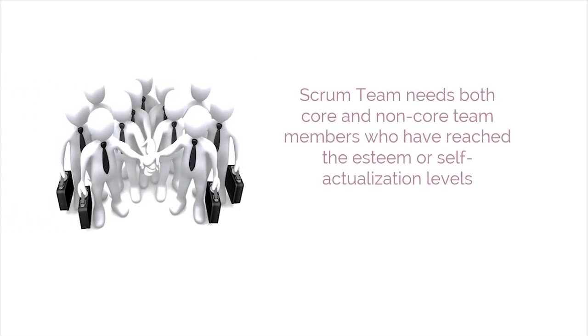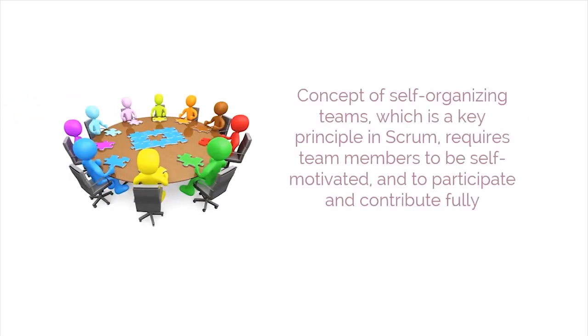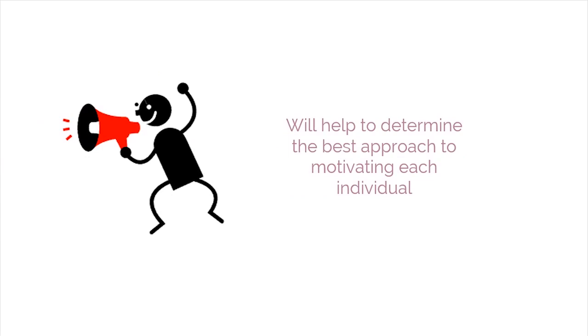To be successful, a Scrum team needs both core and non-core team members who have reached the esteem or self-actualization levels. The concept of self-organizing teams, which is a key principle in Scrum, requires team members to be self-motivated and to participate and contribute fully towards meeting the project goals. As a leader, the Scrum Master needs to understand where each person on the team is relative to the pyramid. This understanding will help to determine the best approach to motivating each individual.